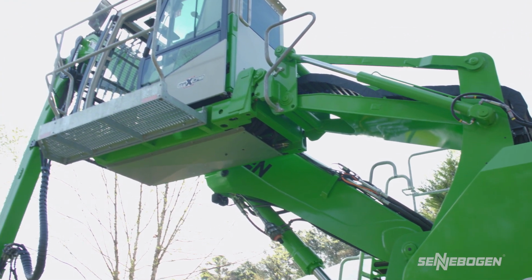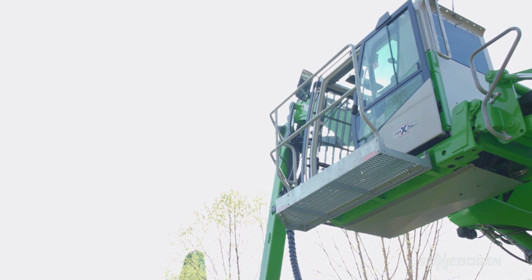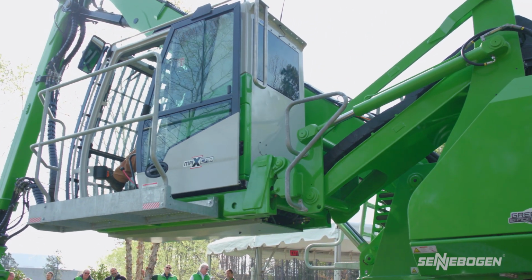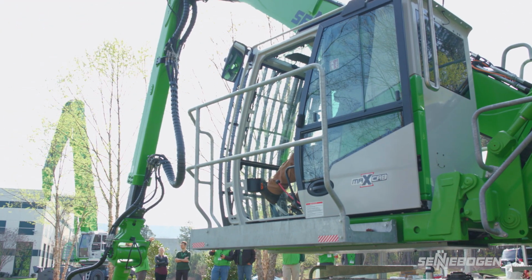the main control valve. It's placed extremely high in the upper carriage, and the advantage of that is that you can easily do any maintenance, any adjustments you have to do. In most of the equipment, the main control valve is buried inside the machine. It's very difficult to access. Here it is at that high level.